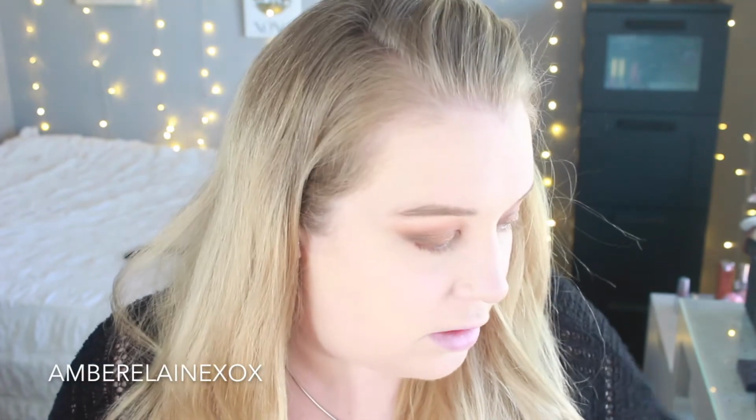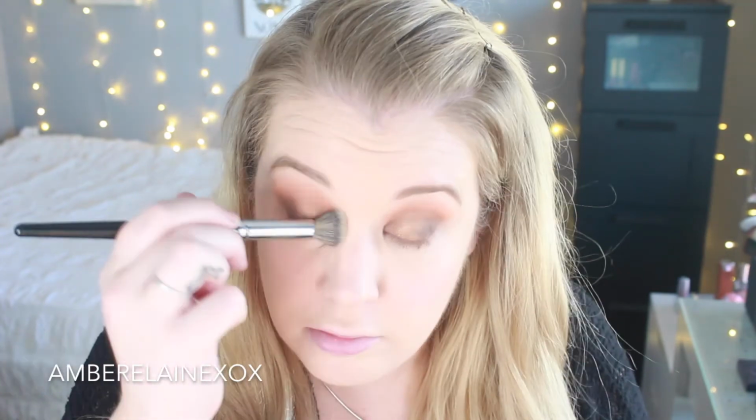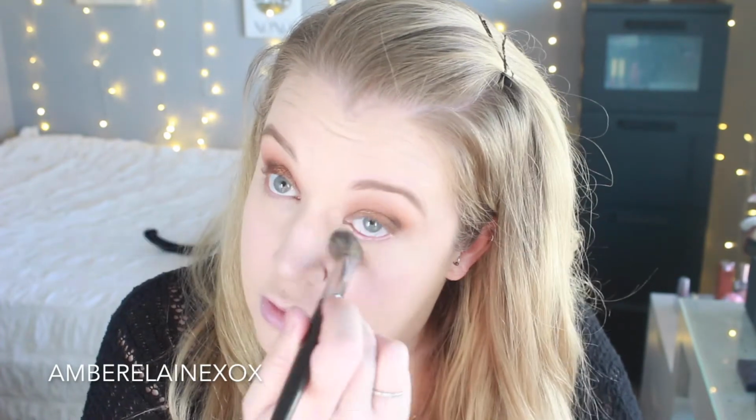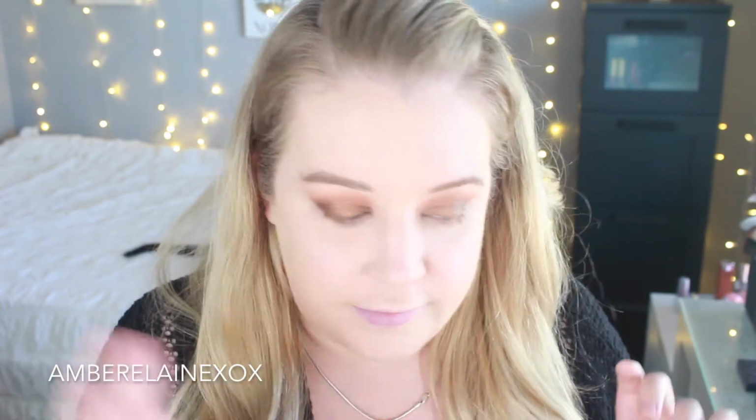I'm gonna set that down with the Givenchy that we used earlier, and I'm just using the same brush and just going in. Looks crazy with all this makeup on my top lids and absolutely nothing underneath. Let's go ahead and finish the face first, and then we will go back and finish the eyes.